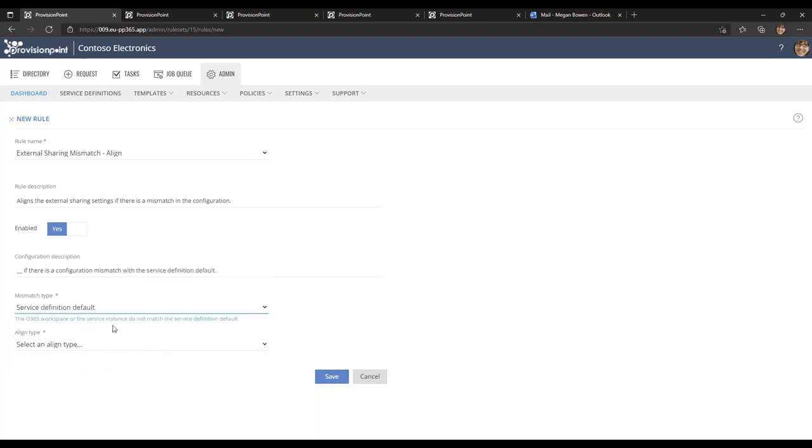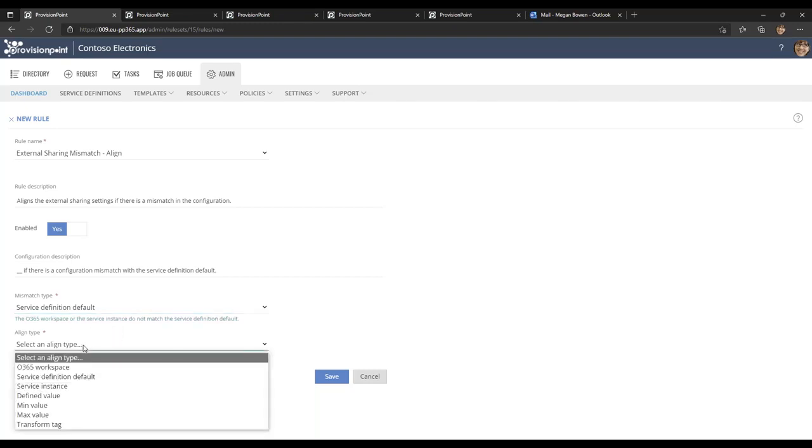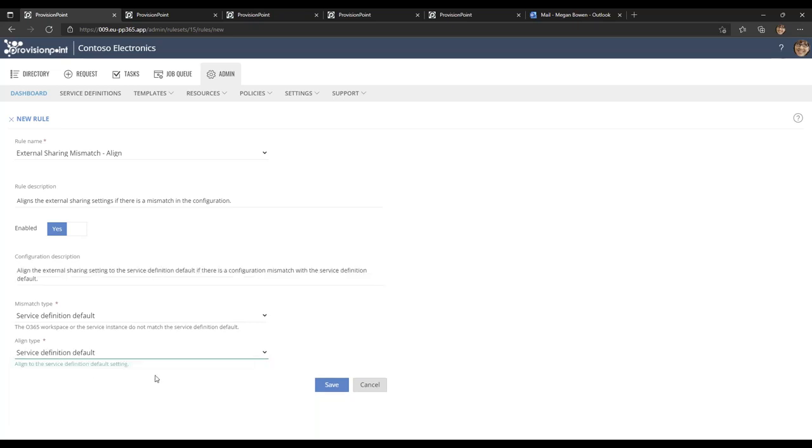Today, I want to check that everything should match my service definition default. The service definition that I'm going to use today has only been enabled for within my organization. So external sharing should only be set to that. And this will help me do that. I can also then choose how I want to align that. So again, because I'm using a service definition default, I'm going to say I want to set it back to what that default should have been. So this will make a physical change to anything that is found not to meet this setup.